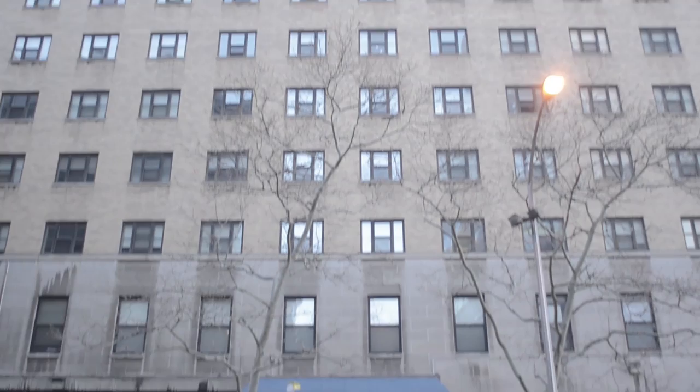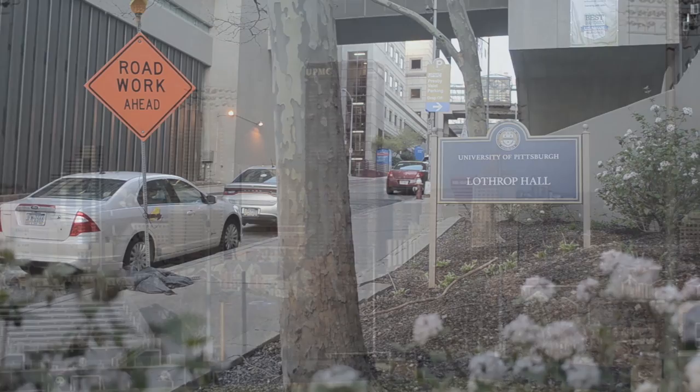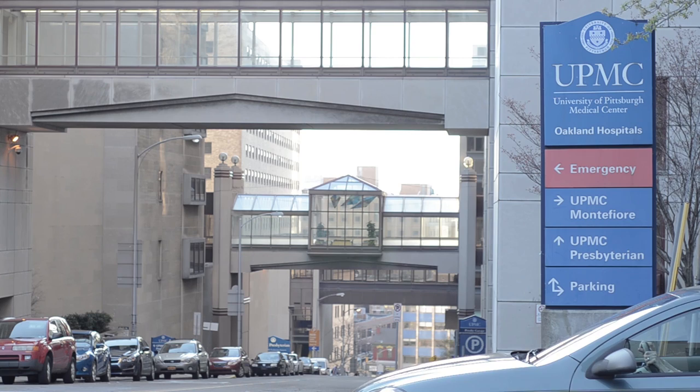Welcome to Lothrop Hall, one of University of Pittsburgh's finest student dormitories. Located in the heart of Pittsburgh, if your heart was located 3 miles from the rest of your body. The building stands on a slope affectionately referred to as Cardiac Hill, due to the struggle many face when trying to traverse its steep grade. Thankfully, just next door to Lothrop Hall is UPMC Presbyterian for those suffering from exhaustion or worse.